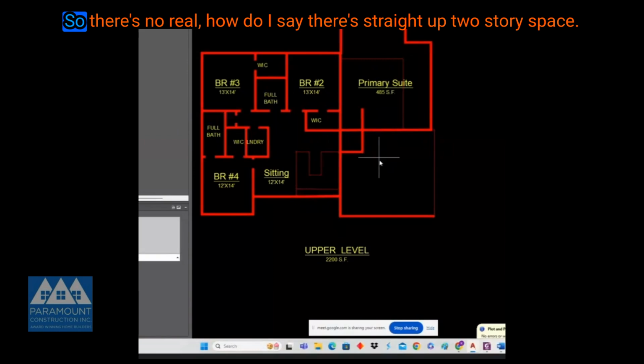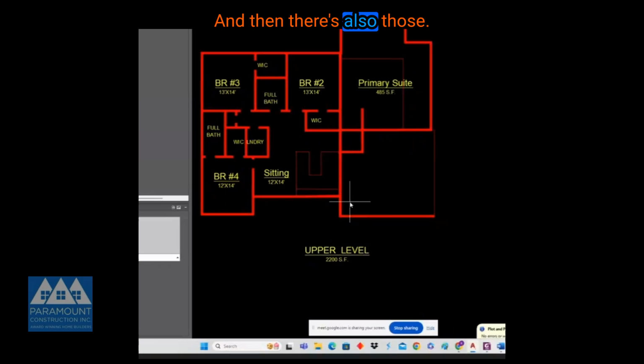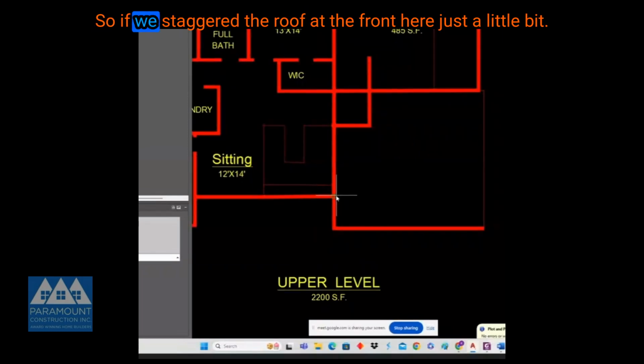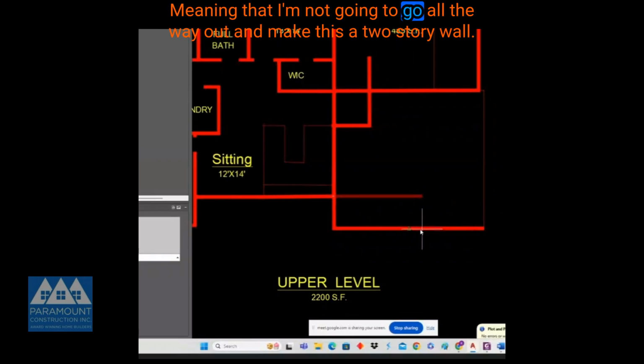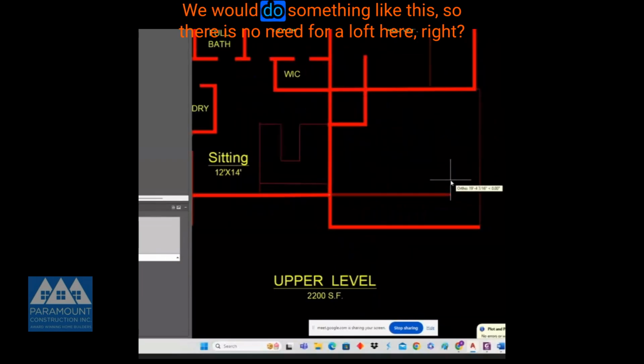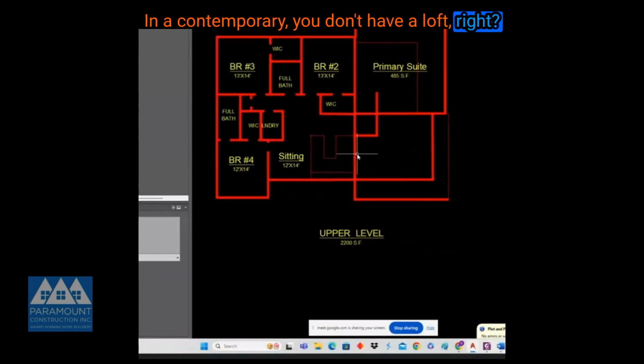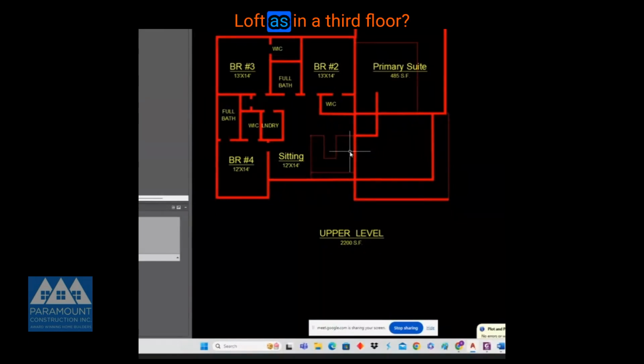So, there's straight up two-story space, and then there's also those contemporary designs where we have some roof lines and some staggered walls. If we staggered the roof at the front just a little bit, meaning I'm not going to go all the way out and make this a two-story wall, we would do something like this. So there is no need for a loft here, right? In a contemporary, you don't have a loft, a loft as in a third floor?